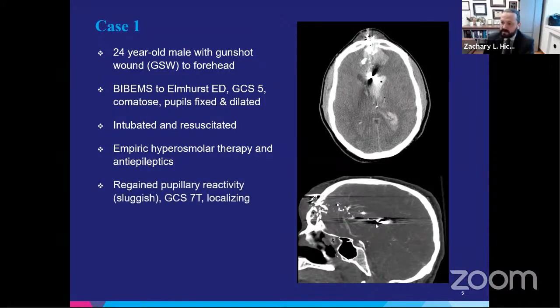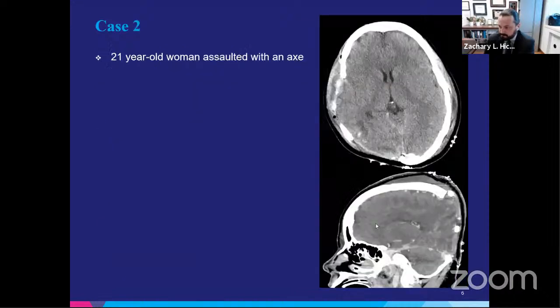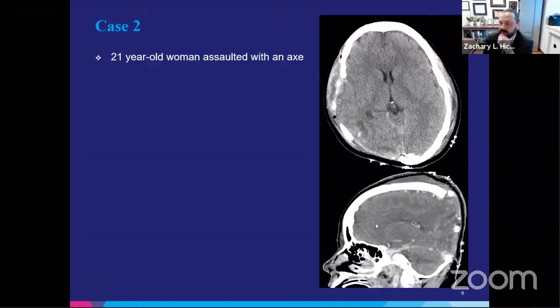And by the time Dr. Sarkis got into the hospital, he was actually regaining his pupillary reactivity and localizing. So we took him emergently to the OR for a bifrontal craniectomy, debridement, and placement of a ventriculostomy for CSF diversion and ICP monitoring. And we'll go over the outcomes for that case a little bit later.